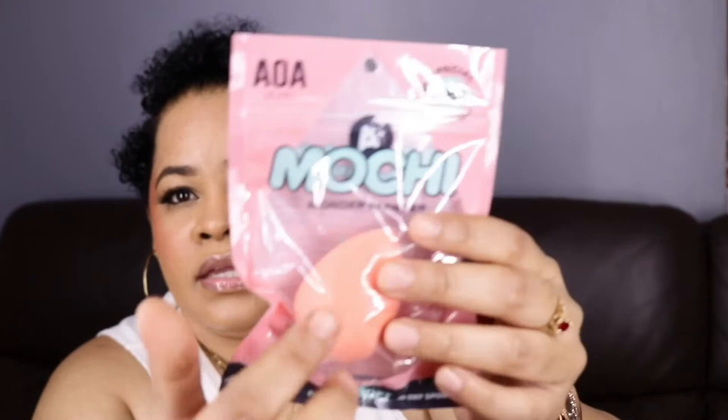Can't go wrong. So I also got the mochi blender as well. It's used for the same thing, see, and I pay $1.88 for one, right? It's very cheap, but it's worked pretty well. It has good reviews, and this is not the first time I'm buying it. As I said before, actually I bought 6, but I used 2 already. So you know, your girl had to test it out, so you can't go wrong.